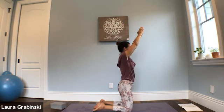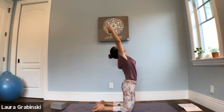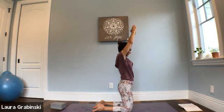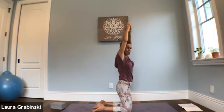Inhale, reach up. Exhale, reach back, and just notice how the spine changes. One more time. Inhale, reach up, chin in. Exhale, reach back. Inhale, reach up, we're going to downward dog.